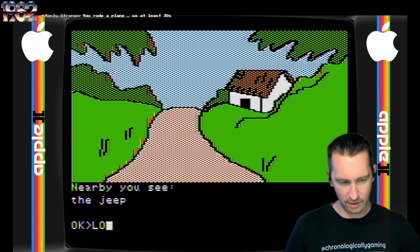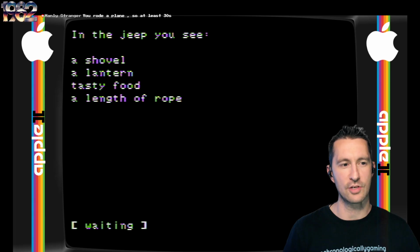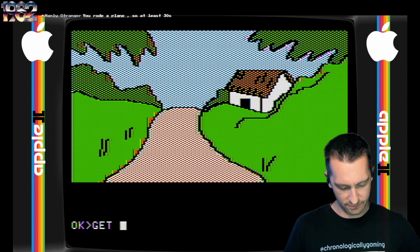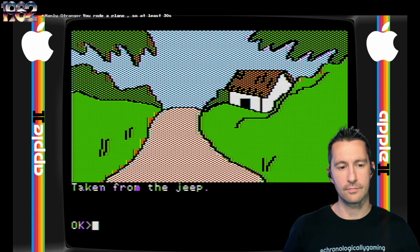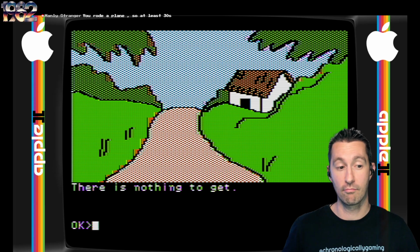Okay, so we see the Jeep. Can I look in the Jeep and see what supplies we have in there? In the Jeep, we see a shovel, lantern. Yeah, there we go. Tasty food and a length of rope. Okay, so let's get food. Actually, let's get everything. Take all. Get all. Can we do that?